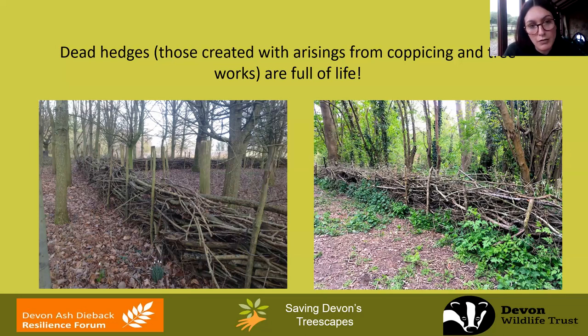These also create very good people barriers, so if you don't want people getting into certain areas of a site, and also potentially act as a deer fence as well, if they're built up high enough.